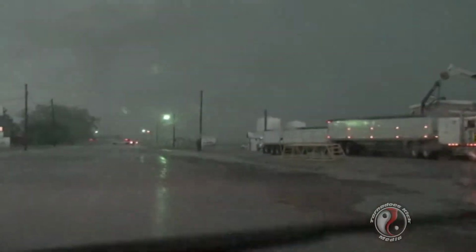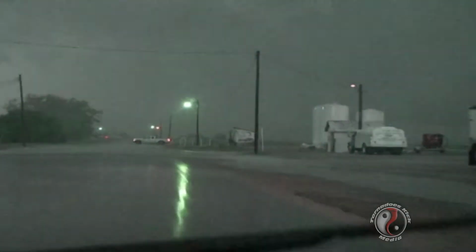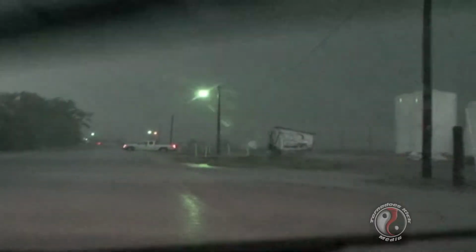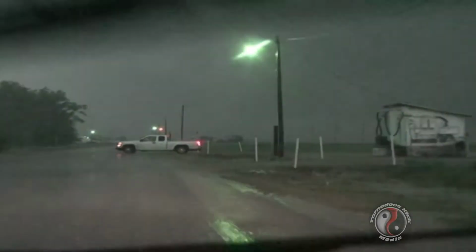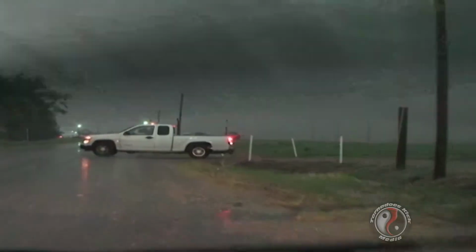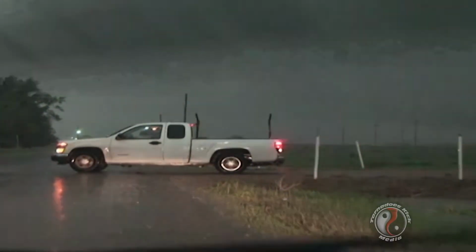Okay, we have turned onto Old Highway 40 heading northwest. Circulation appears to be about half a mile in front of me, and we are receiving stronger RFD winds at this location right now. Okay, I see the trail, but there's also another circulation at its tail. All right, roger that. Yeah, we copy that.